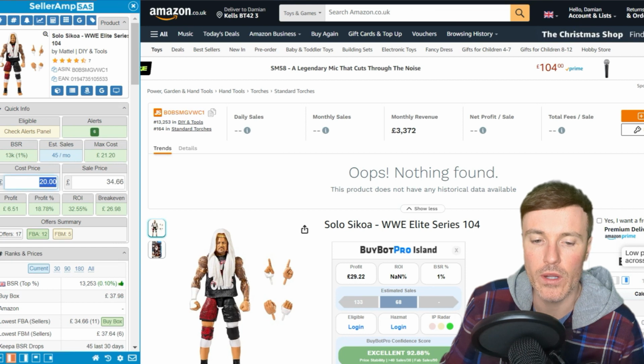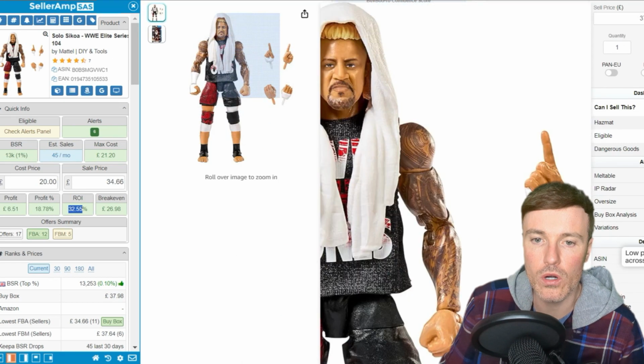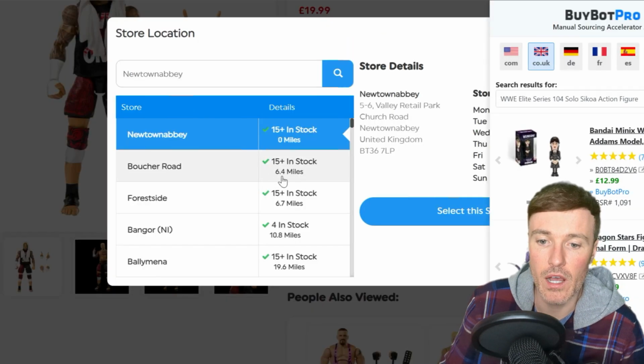As you can see, I put £20 in. This is Seller Amp. It's selling for 34. We're getting £6.51 and roughly 32% profit. Because this is in my local store, I'm going to be able to go in and purchase 15. But as you can see, I even have more options. I can go to 6 miles away, 15.